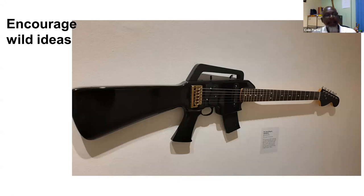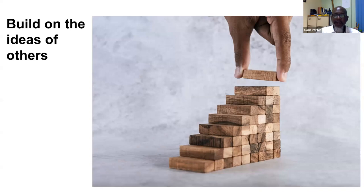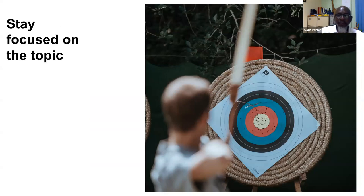Put them all there. Then obviously you want to build on the ideas of others. So this is where all the ideas come together now, because you may take a piece from this idea, another piece from a different idea, and you put them together and you see how they work, what other new idea they may generate from that, right?